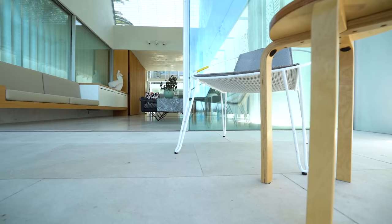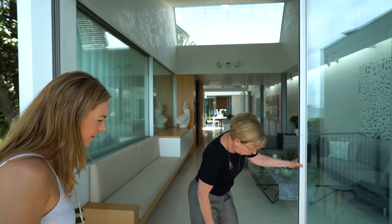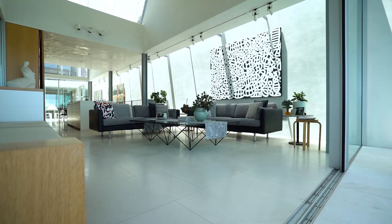These windows and doors, you might have already seen them in your travels. They're from Vitrocsa, a Swiss invention. All the tracks are recessed down into the floor, so you'll see the door itself has no railing here. When the doors are all closed, the inside and the outside are completely seamless. They're a really terrific door system.